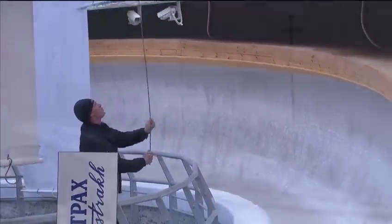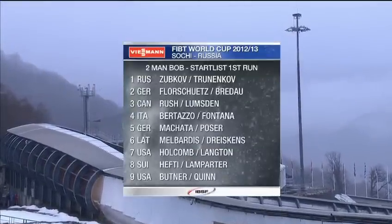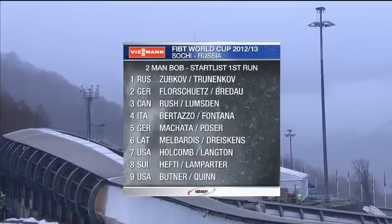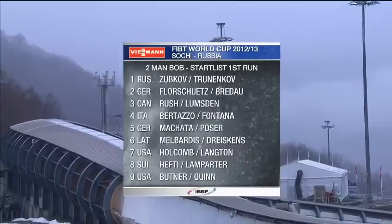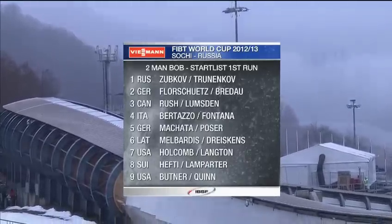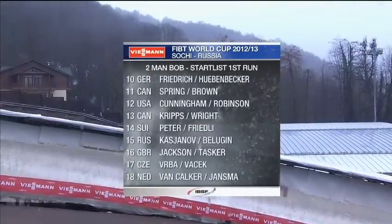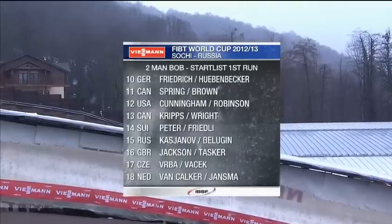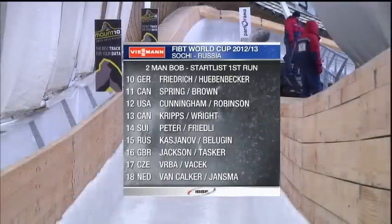Well, if they finally manage to get those shades up or not, won't make much difference to the race. Getting ready to go with Alexander Zubkov, our first sled on the ice, and the Russian may well be the man to beat here. He will, without question, set a new start record and a new track record, because this is the first ever official race here for the FIBT, and so records do not exist. So he will, at the very least, start the campaign with that. And he's got quite a few sleds coming behind him as well. Not just quite a few, 33.